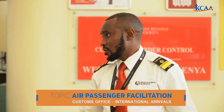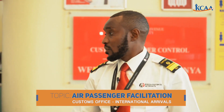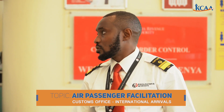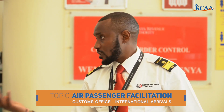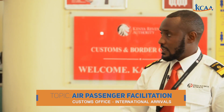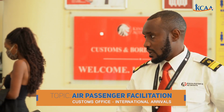Then we have category B of passengers. Those are the tourists and the visitors who are visiting the country for not more than 3 months. They have the various concession and entitlement. Then we have category C. Those are holders of the Kenyan passport or residence. So when they come through, we expect them to make this declaration.